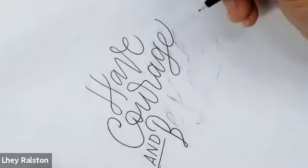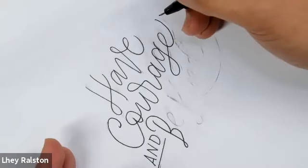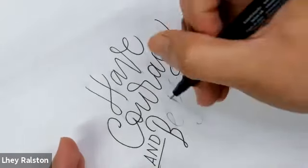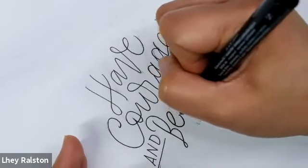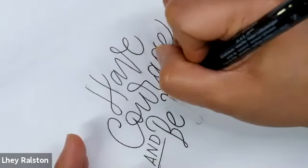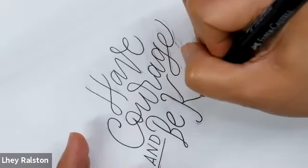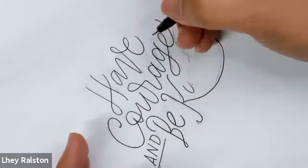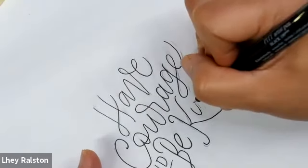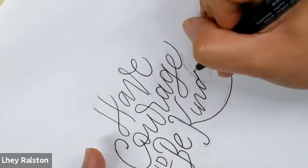Also, I wanted to add that the Pitt Artist Pen, guys, if you're a lefty, you're really going to love this pen because it dries so fast. And also when it dries, it is waterproof. So you can use it with watercolor and it's going to be super pretty. Keep your eyes open for future classes because we're going to do something fun with watercolors as well.